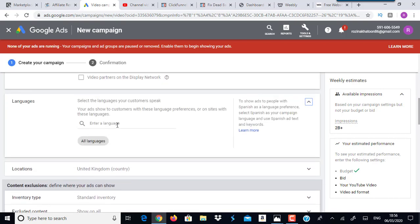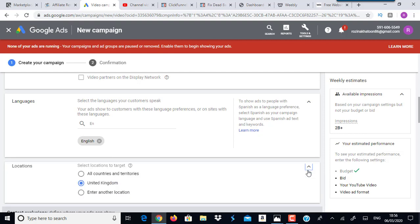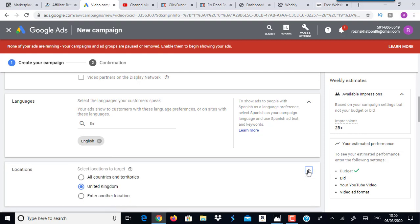Language, definitely you want to choose English, okay? So just select English. And then down here, you want to choose the country. Now, here's what people normally do. People choose the top tier English speaking countries, which is US, UK, Canada, Australia, New Zealand. And I recommend you only choose US. Start off with US. My conversions came from US.